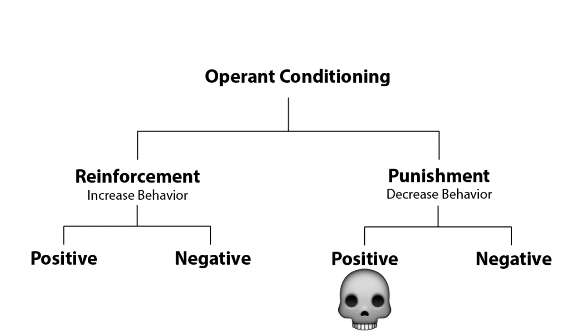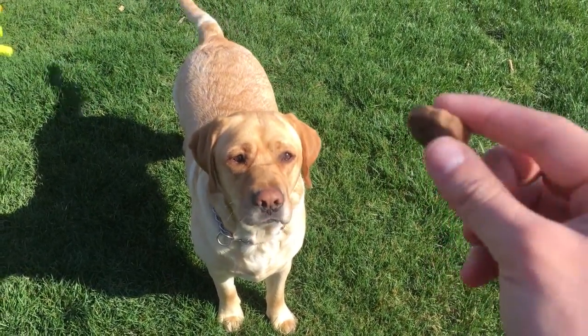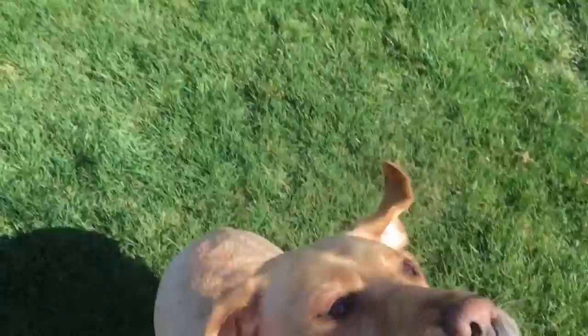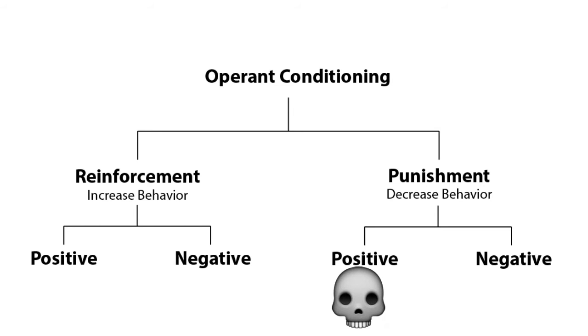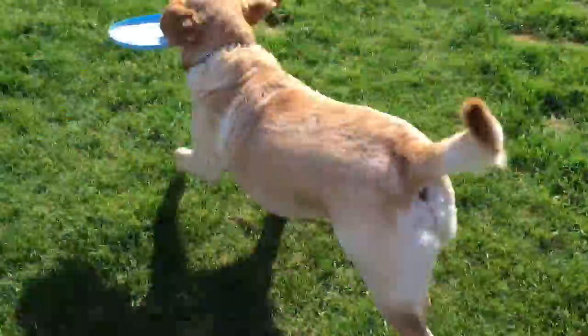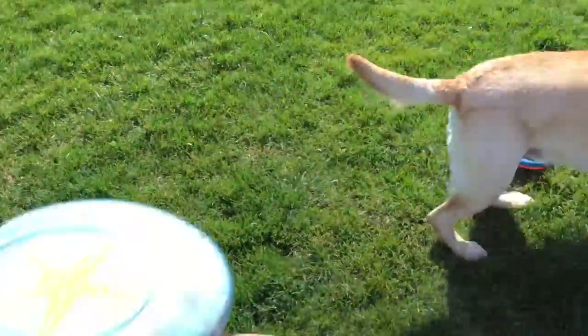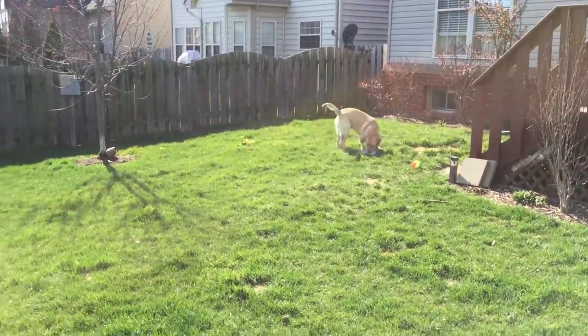Then we have punishment, which is less about strengthening the frequency of good behaviors and more about diminishing the frequency of bad behaviors. If Blue did not sit after my command, I could punish him by flicking him in the nose. Disclaimer, no dogs were actually flicked in the making of this video. Lastly, there is negative punishment. In order to negatively punish a subject, instead of introducing something they don't like, we remove something they like very much. For instance, if Blue didn't listen to me when I said sit, I might take away his favorite toy until he sat at my command.